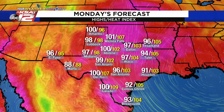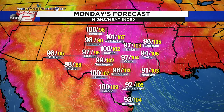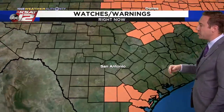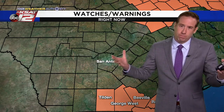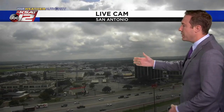You look across the state, these numbers are fairly typical, maybe a little bit above to our north where they're going to see some triple digits. The heat index, though, up around 103 potentially here in San Antonio, 104 in Waco, 103 in Houston. You get the idea. In fact, it's so hot across northeast Texas that there are some heat advisories in place, including Dallas, Oklahoma City, and some areas just north of Corpus where the heat index is going to reach that advisory level. It doesn't here in San Antonio, but we get close. Regardless, you want to be careful if you're going to be outside for a long time.